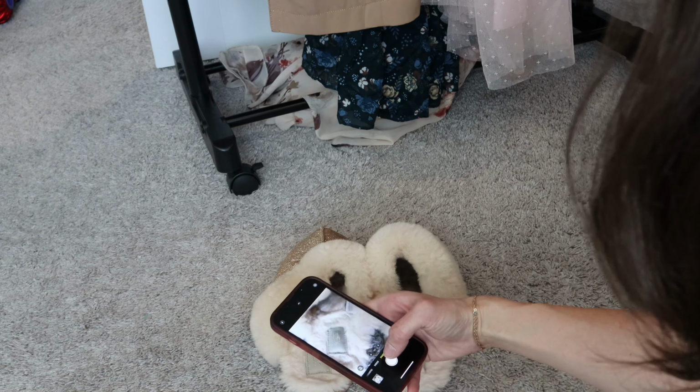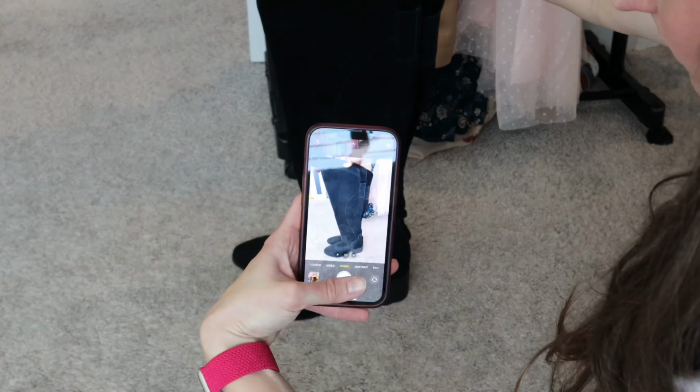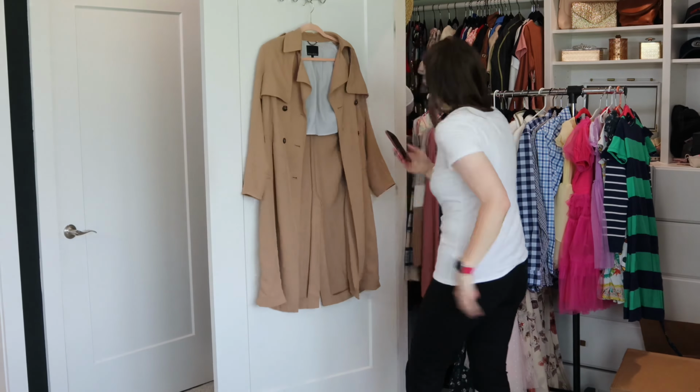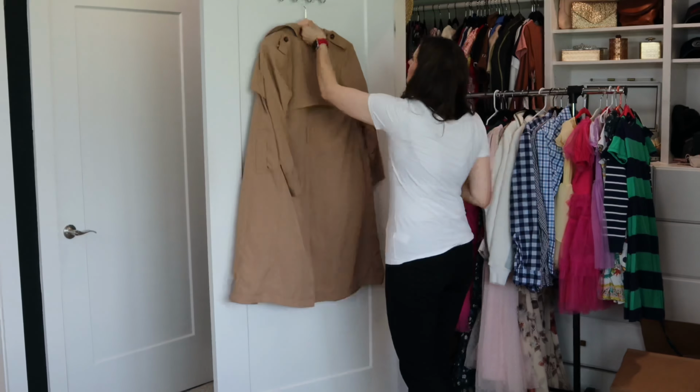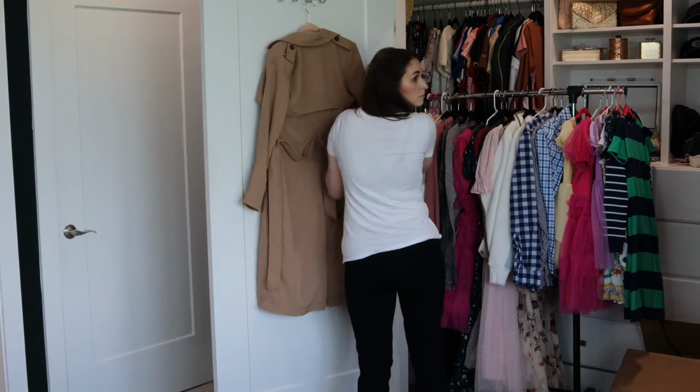This is also when you want to take any pictures of flaws or damage there might be to the item. So for example, when I was photographing the trench coat, I noticed there were a few stains on it. Now, these stains would likely come out if this was taken to a dry cleaner. Do I feel like taking it to a dry cleaner before I sell it? Absolutely not. Is someone who's gonna buy it maybe gonna do that? Possibly. But I'm gonna make sure that's in the listing so that people know what they're getting.